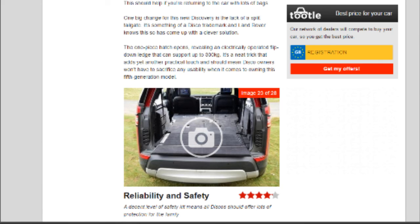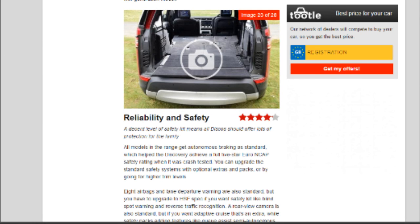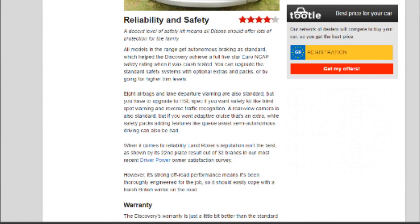Reliability and safety. 4.2 star. A decent level of safety kit means all Discos should offer lots of protection for the family. All models in the range get autonomous braking as standard, which helped the Discovery achieve a full 5-star Euro NCAP safety rating when it was crash tested. You can upgrade the standard safety systems with optional extras and packs, or by going for higher trim levels.